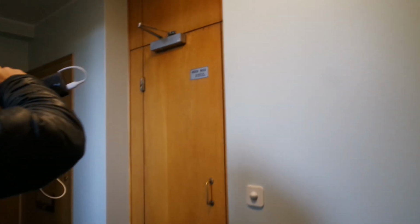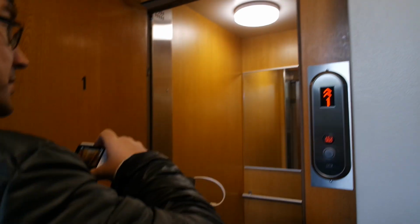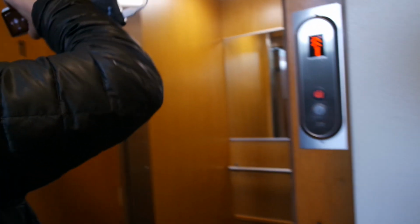We take one good height here on Pohjoiskaari, Nordsvängen 1, staircase A. Also got the staircase over here. Lauttasaari, Helsinki, Helsingfors, Finland.